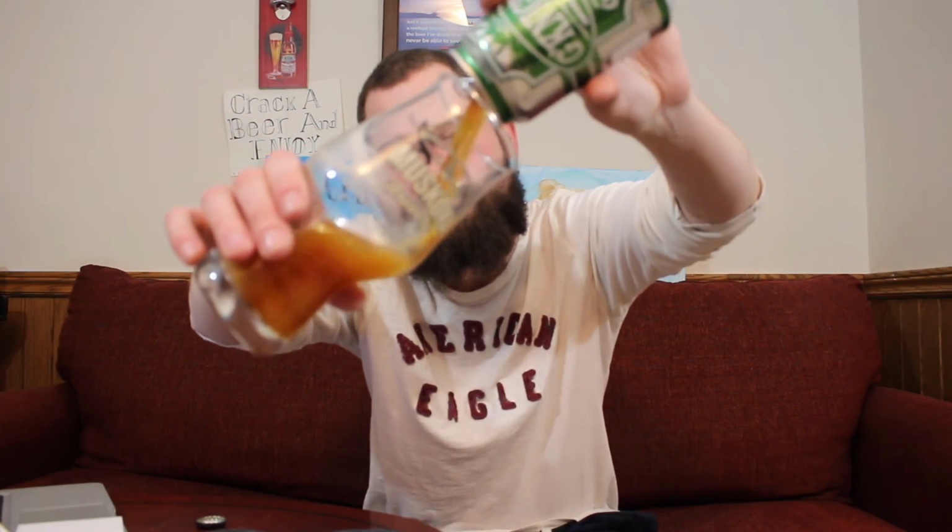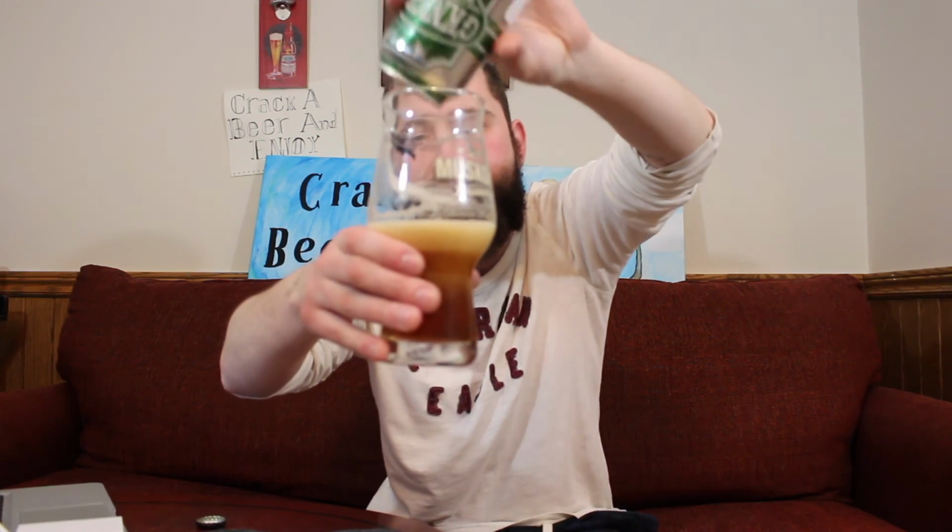And now we pour the rest of the beer into the IPA glass. It's going to be a short pour because it's a small can. It's not a big boy. It's a little short boy. But we're going to shake it a little bit. There you go. Cheers.